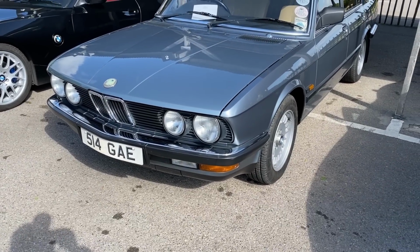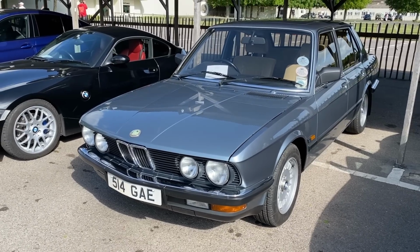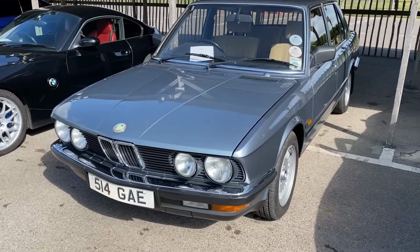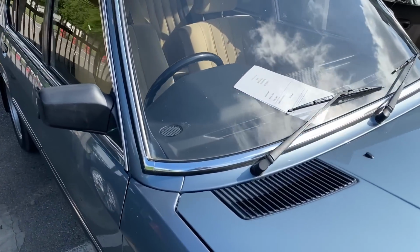So the E28 5 Series BMW does share quite a few carryover parts with the E12. I'm told the windscreens fit and things like this. But substantially it was supposed to be a new model. Now this is probably the most desirable. It's a 528i manual from 1986.